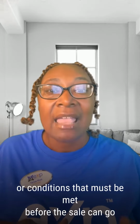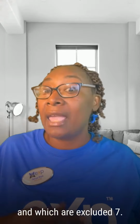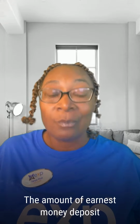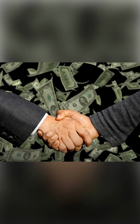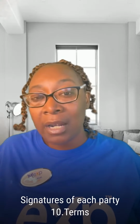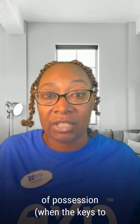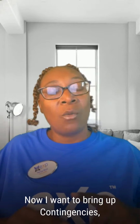Contingencies are conditions that must be met before the sale can go through. Also included are the condition of the property, which fixtures and appliances are included in the sale and which are excluded, and the amount of earnest money deposit. There is also an itemized list of closing costs and who is responsible for paying them. Then the prospective date of closing, signatures of each party, and lastly, terms of possession, when the keys to the property will be handed over.